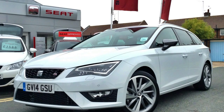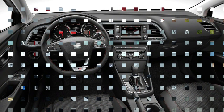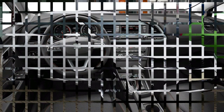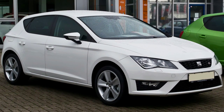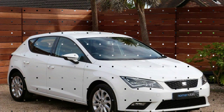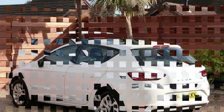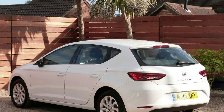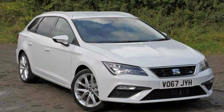What's the used SEAT Leon like? Chances are that if you asked people to name a medium-sized family hatchback, the SEAT Leon would be quite a way down their list. They might easily be able to roll off the names of cars such as the Ford Focus, Volkswagen Golf, and Vauxhall Astra, but for years the Leon has been a little off the public's radar. Considering how good it's always been and how much it undercuts its rivals on price, this is a real travesty of justice.